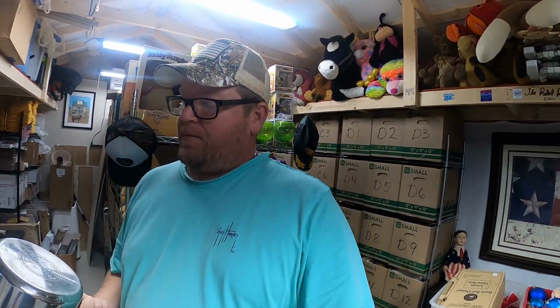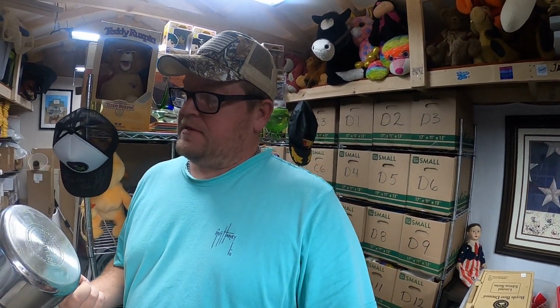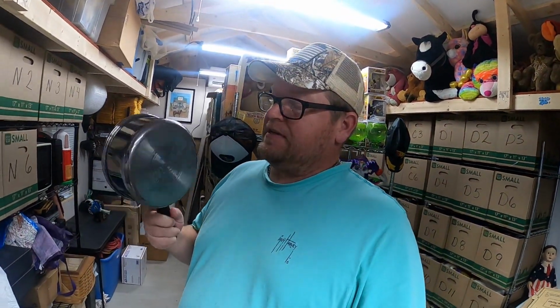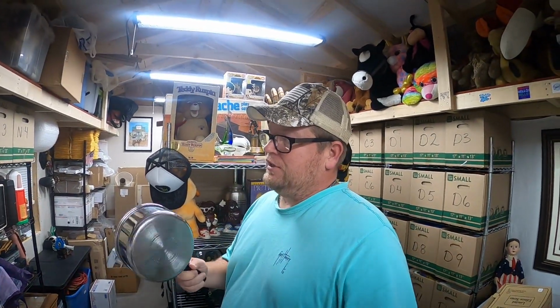Next, I have a Farberware pot and pan. It's a 1.5 quart. It's a Q09. She likes to pick up these things, especially at yard sales. Pretty cheap. She probably paid $1, maybe $2 for it, but it sold for $16.99.